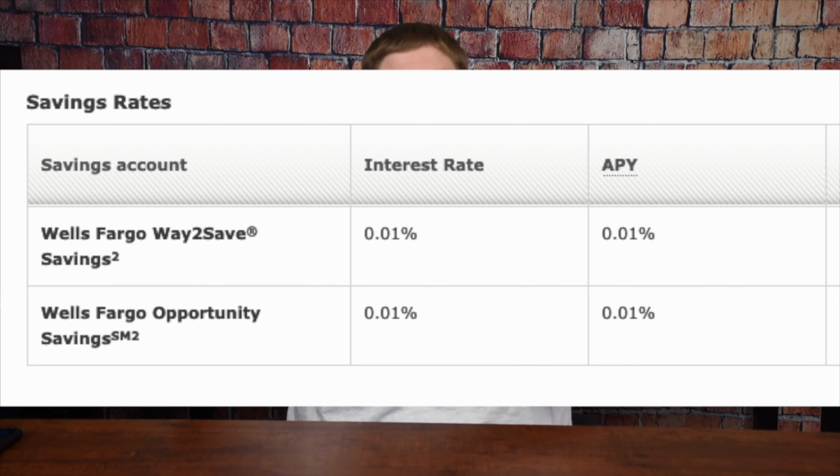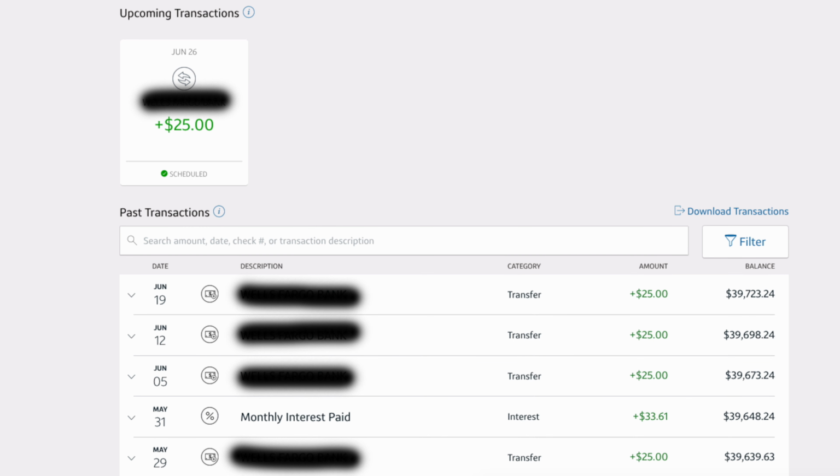Now, in my case, I've gone a little above that. When I opened my Capital One 360 account, I transferred $35,000 from my regular and incredibly low interest rate savings account at Wells Fargo, and then I set up automatic deposits of $25 per week continuously to go into this account. I've also made a few extra random deposits here and there whenever I had some extra cash laying around. In the past year, I've made just about $400 in interest with Capital One.